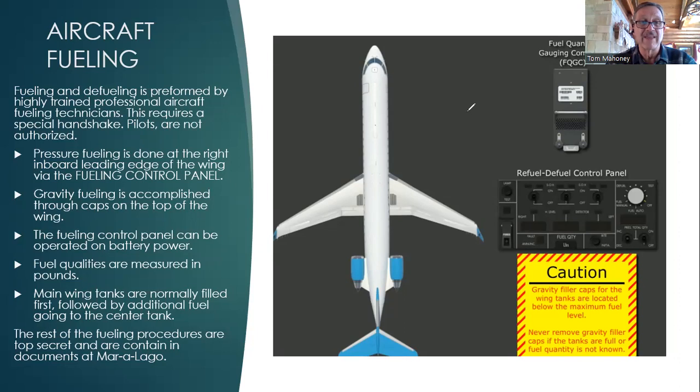Pressure fueling is done at the right inboard leading edge of the wing. So they've got a panel that they open up, and voila, inside that panel are fuel control switches. We call it the fuel control panel. And this one, I wouldn't even want to begin to try to learn. Looks too complicated for an old farm boy like me. You know, I'm used to filling up tractors. I'll just stick the nozzle in there and start hand pumping the fuel in from a tank in the pickup.